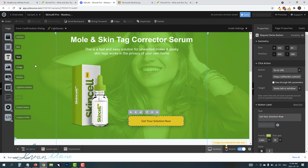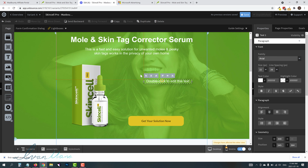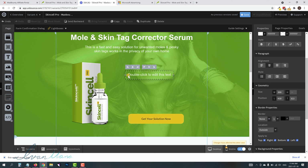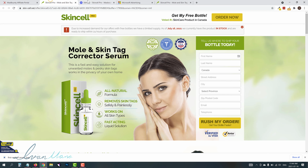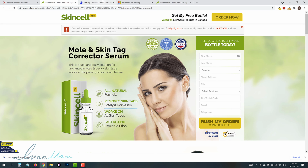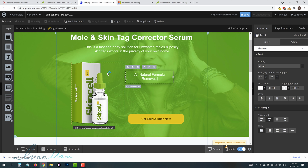So we can maybe add text. Over here, we can do it in bullets. So we can say the first part, all natural formula. All natural formula, we can click next. We can say removes skin tags painlessly and easily, you know, things like that, right?